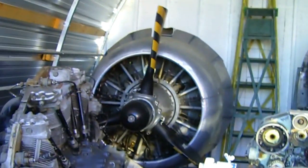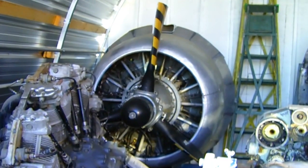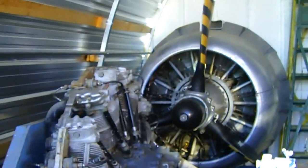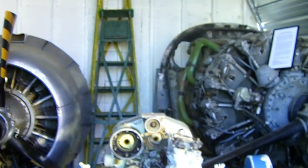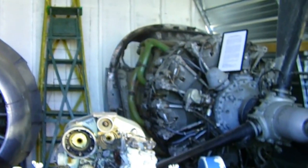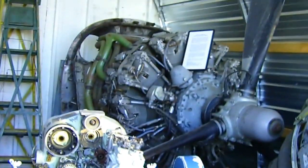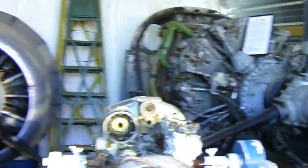Oh, I just heard a plane start up. And in the back, I think that's a Wright Cyclone R2600 or Pratt Whitney. It's probably it. And to the left of it, to the right, I mean, is a Wright R1800, which they moved from over there. And yeah, that's pretty well it.